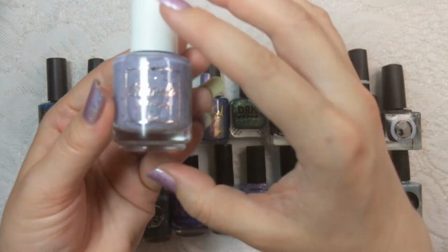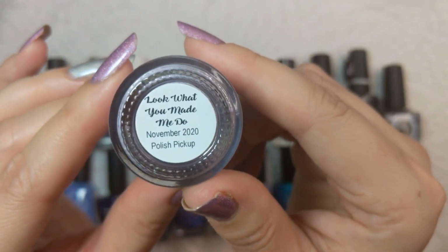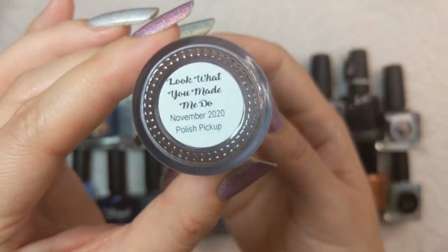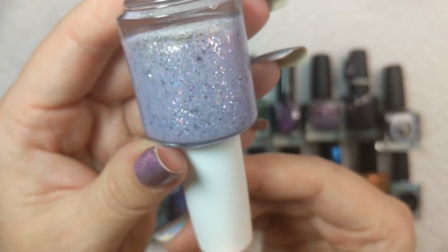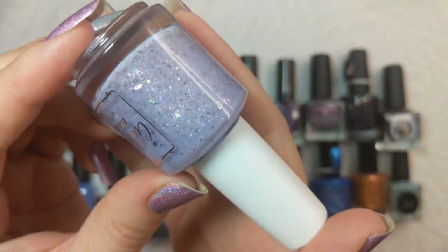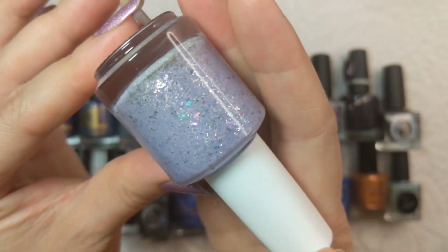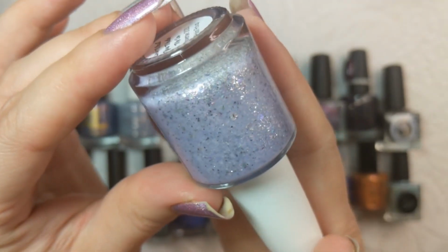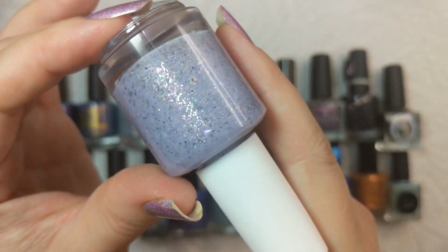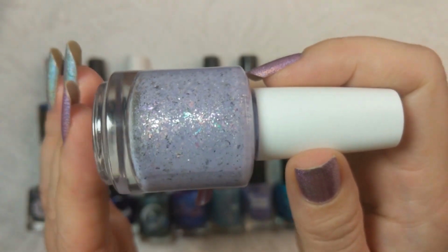The next one coming back from Cuticulous is one that I actually wore recently. This one is called Look What You Made Me Do. This one came out originally in November 2020, and this was gorgeous, you guys. It is such a light and delicate shade of lilac, and then you have a whole bunch of metallic, like silver or platinum flakies in here, as well as iridescent. It's beautiful. I love the formula on this.